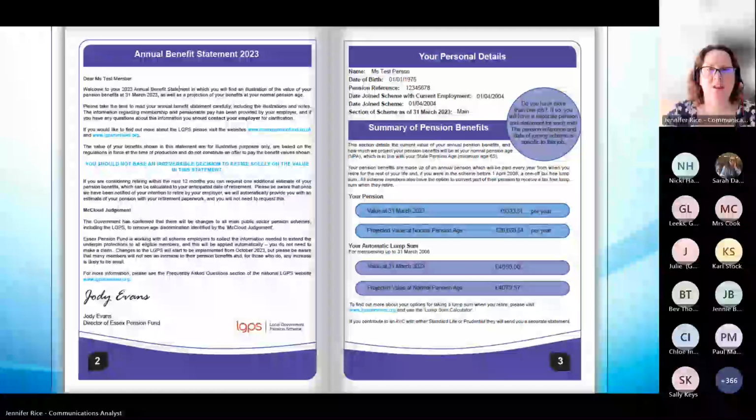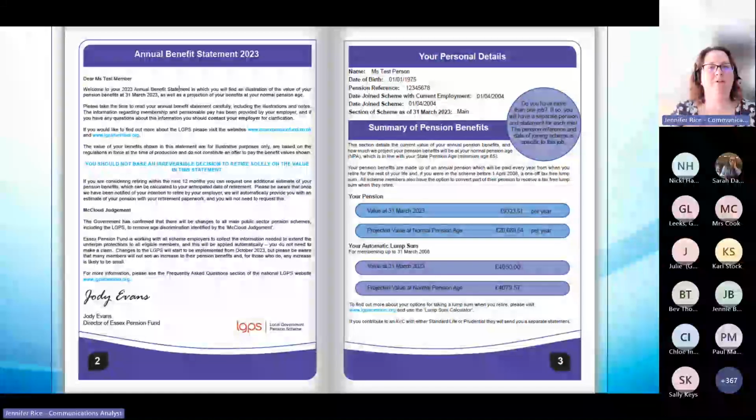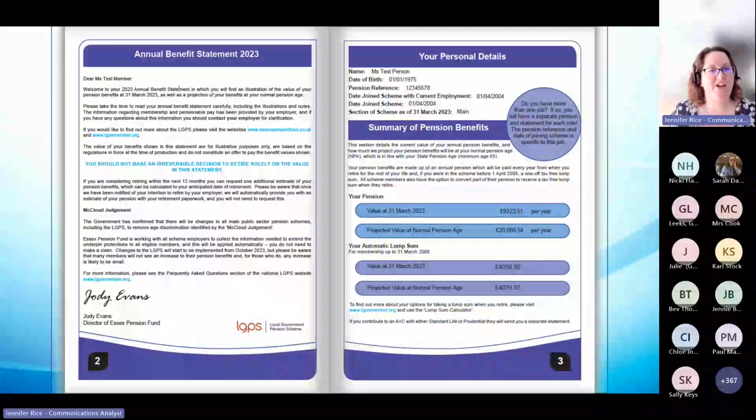essexpensionfund.co.uk, or you can write a letter, but we do need it to be hand signed so we can see what updates we're making. And if you are changing your name, if you could also include a photocopy or a photo of the certificate showing the change of name, so marriage certificate, civil partnership certificate, deed of name change, something like that, then we can get your record all updated.